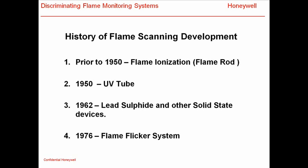Basic difference between the tube used by Iris versus all the other people, and we'll go into a little bit of detail on that. In 1962, the lead sulfide solid state device was invented, and that is still used today, but gradually that has been replaced with a different kind of sensor that has a different doping to create a response much closer to the UV area.